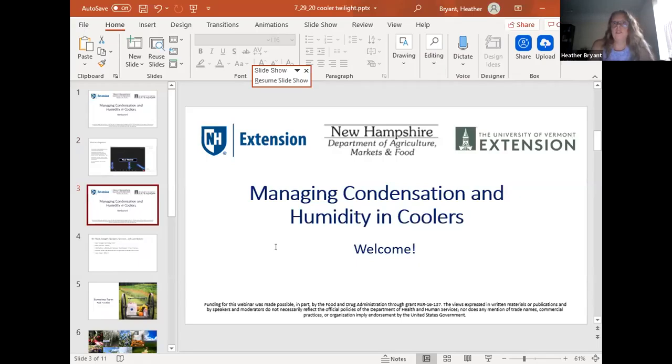And the reason we chose to do this topic is for those of you who have to comply with FSMA or choose to comply with GAP or CAP or any of those types of programs, you know that humidity in coolers is something that is quite a bit of concern, particularly if you have a lot of water building up on the floor. At the same time, however, humidity is really important in maintaining good post-harvest conditions. And so we really wanted to take some time and sort of dive deep into this topic.